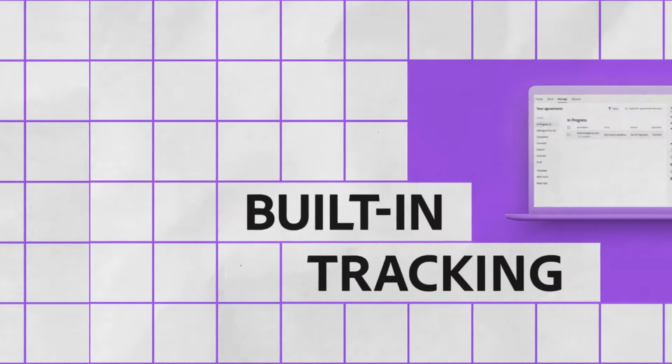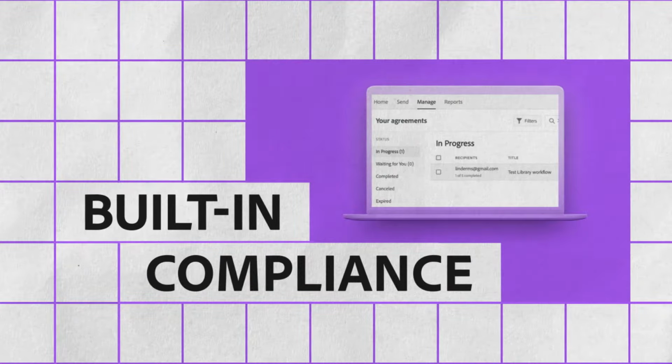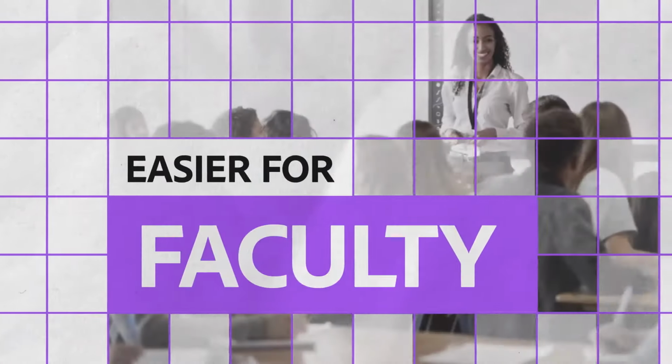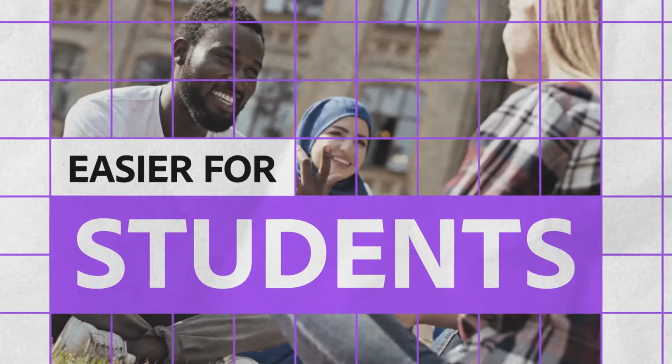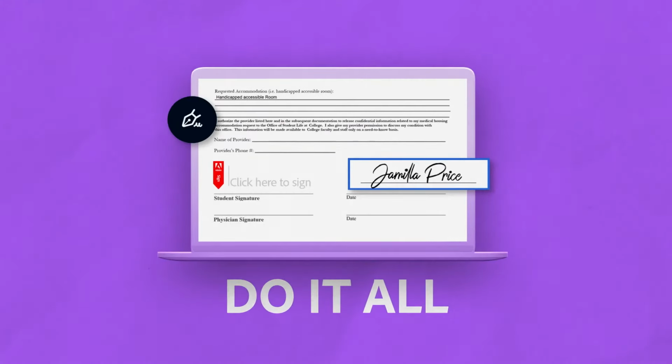Make workflows flow better with built-in tracking, security, and compliance. Save money, save time, and make life a bit easier for faculty, staff, alumni, and most importantly, students. Adobe Sign, built to help you all do it all. No paper needed.